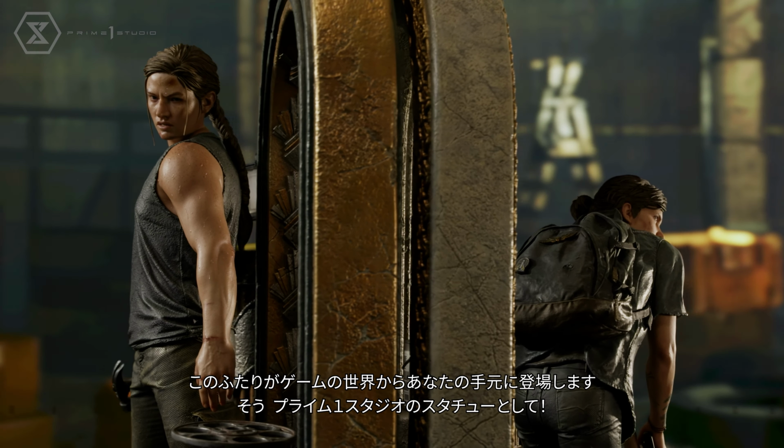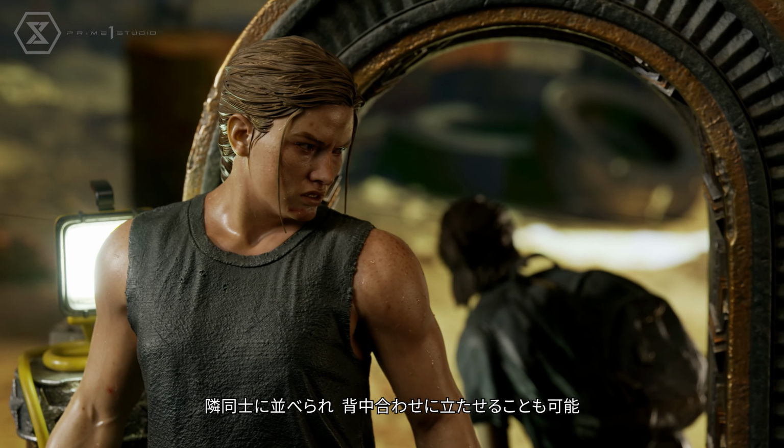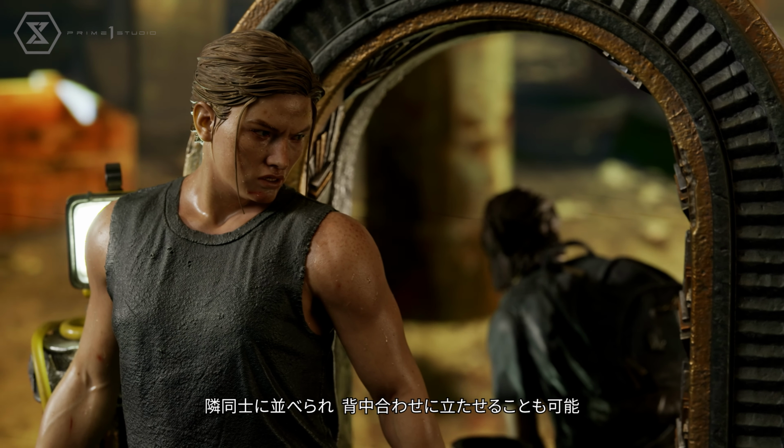Prime 1 Studio is absolutely proud to present this stunning statue set to you. Ellie's in stalking mode, revolver ready to do fatal damage to her prey. Meanwhile, Abby is more than ready to bludgeon any oncoming attacker, armed with a hammer and a tough attitude. These two statues can be displayed side by side or back to back, depending on how much drama you want to instill into the scene.